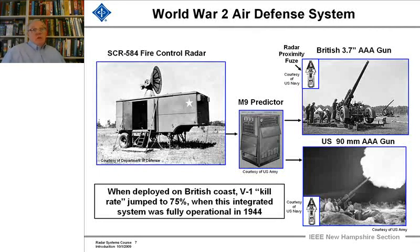And the first night, these operators finally knew how to operate the system, and they hooked it up with 90 millimeter AAA and the M9. And the Germans had been sending over a dozen or more bombers each night when it wasn't easy to shoot them down. And the first night, they sent over 12 bombers. And the system knocked down 7 of the 12.